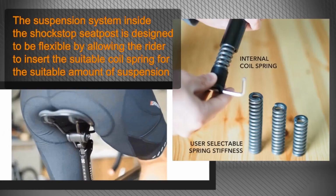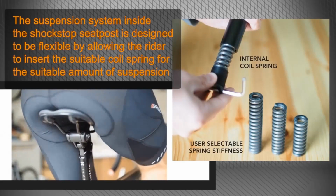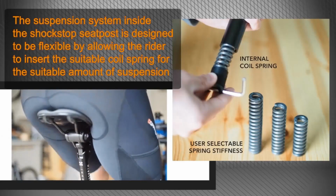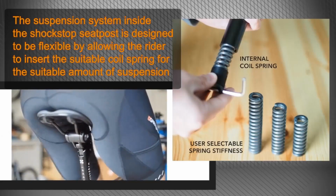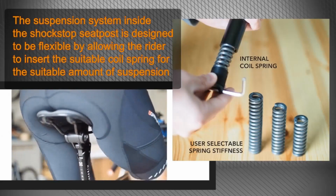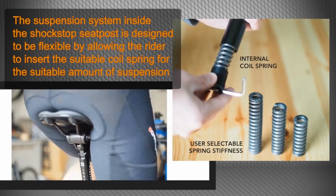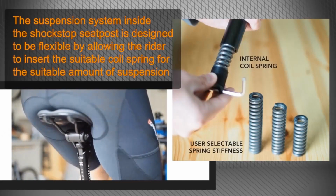A specific coil spring would be suitable for a specific rider weight range and not suitable for some weight ranges. For this case, the shockstop seat post was designed with an adjustable suspension, by choosing to insert the suitable coil spring that would allow the seat post to generate the adequate amount of suspension according to the rider weight, and also prevent the case of high stiffness when the coil spring generates no suspension.